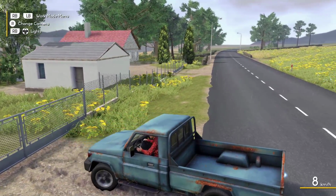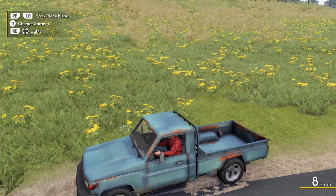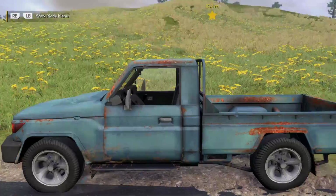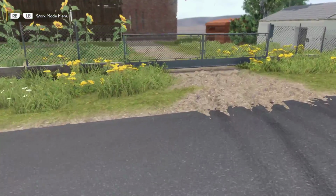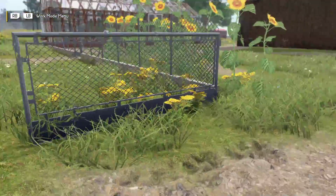Oh, stop. Oh, for crying out loud. I'm just going to park across the street. Exit old pickup truck. There we go. Sorry, Alfie is going crazy with the stuffed animal, so please ignore the squeaking.